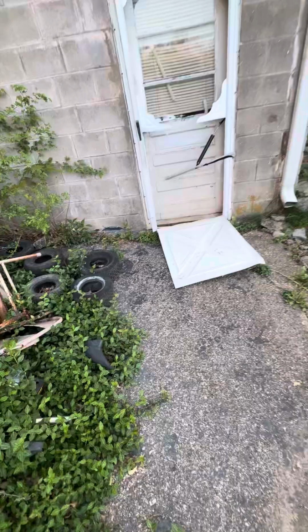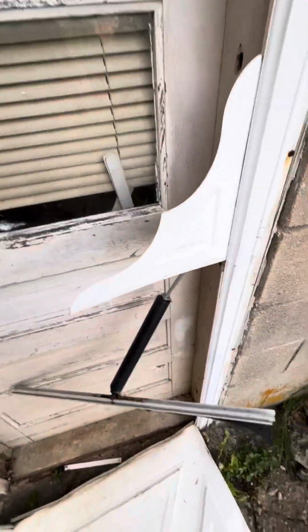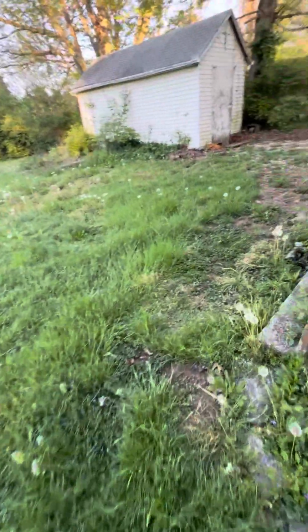More loose stuff over here. So all this stuff goes. This storm door can go as well. That's all busted up. All those tires and stuff can go. And then this shed has quite a bit of stuff in it, I think.